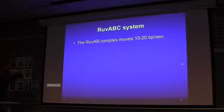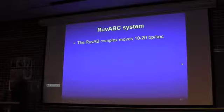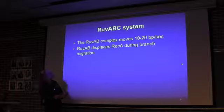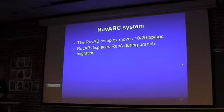We finally got through that rough spell, rough ABC. Now we're going to summarize a little bit. Notice the speed. That's not really fast compared to DNA replication, is it? So it's 10 to 20 base pairs per second, kind of a leisurely stroll. But notice in the process, if there's any RecA left there, it gets bumped off by this process.